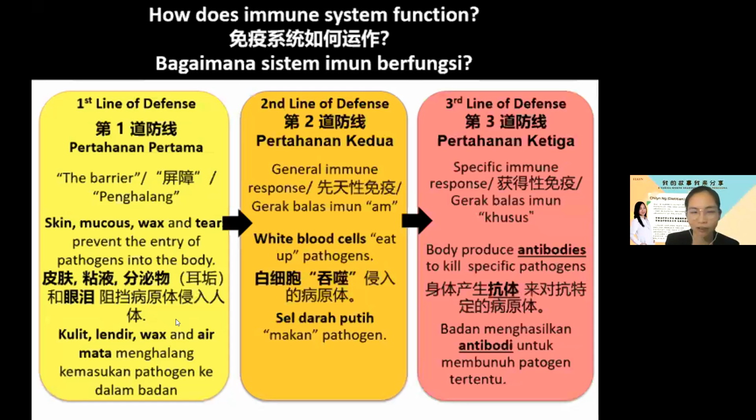But of course, if some of the pathogens were still able to pass through stage 1, our body would exercise the second stage of defense. So in the second stage, our body would rely on white blood cells. The white blood cells, which are the general immune response, will go check if there's any pathogens. If they feel that this is a pathogen, they'll start to surround the pathogen and they will eat up the pathogen. So it means that the white blood cells will surround the pathogens and disintegrate it.